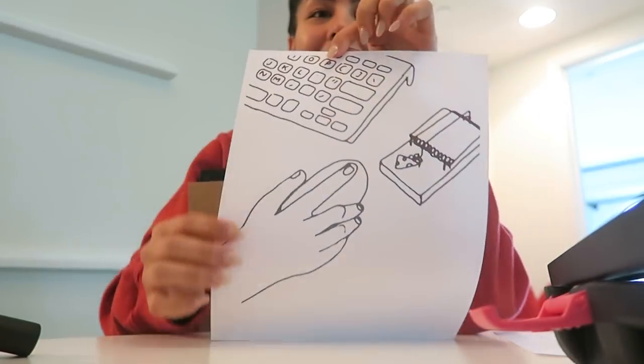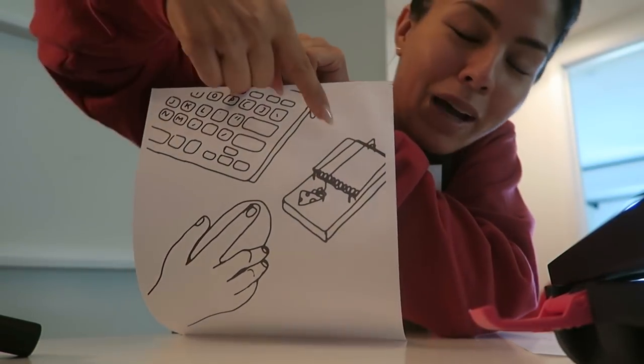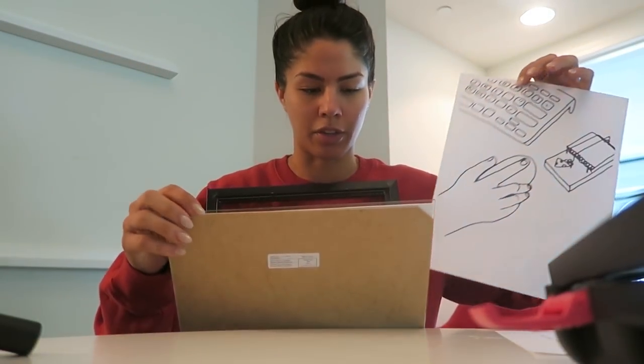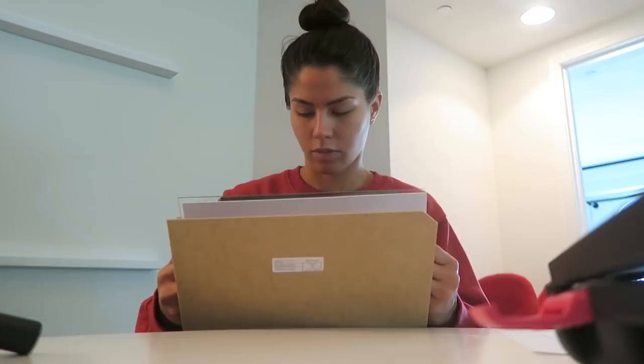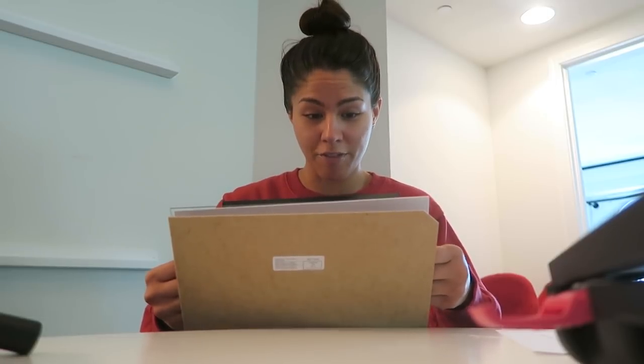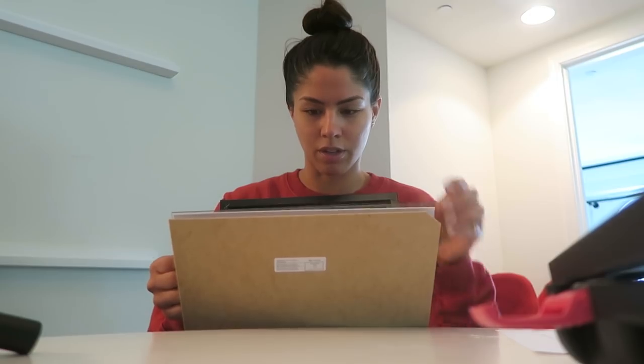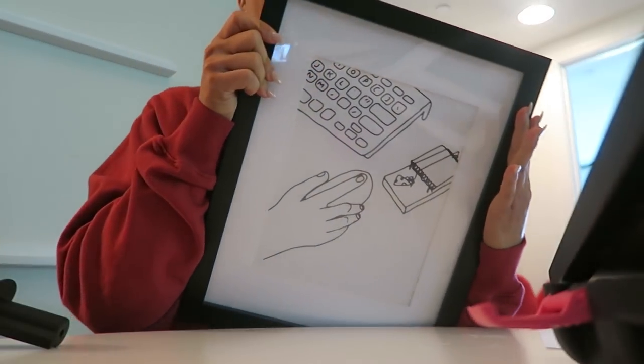First up, we got a computer mouse and then a mouse trap because that's funny. And also, I'm constantly on the computer, so it's very fitting. Oh my gosh, I'm gonna love this. Why did I not think of this any sooner? Oh, it's so good. I'm hyped. It's not even 10:15 yet, and I am hyped.